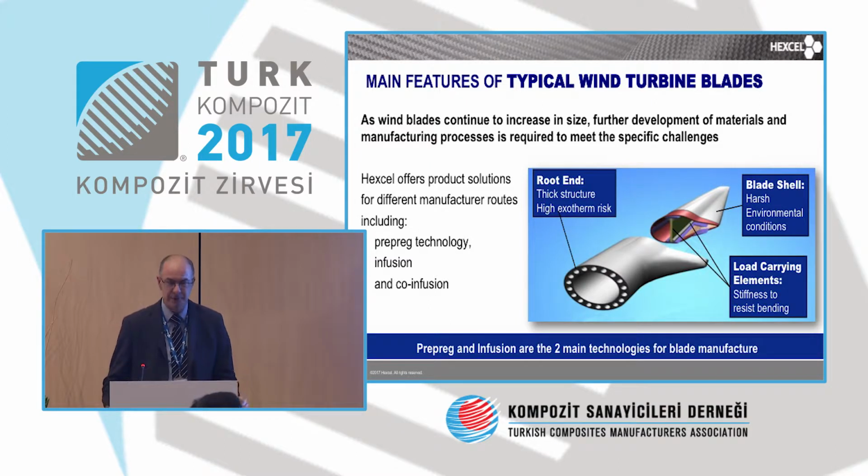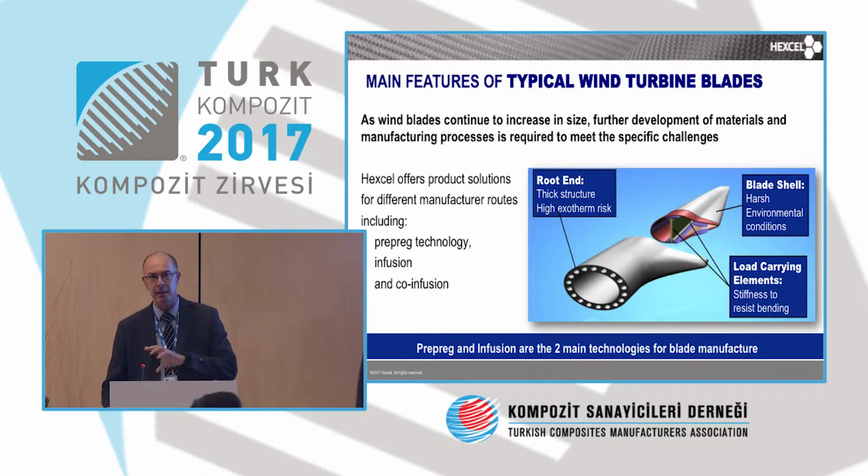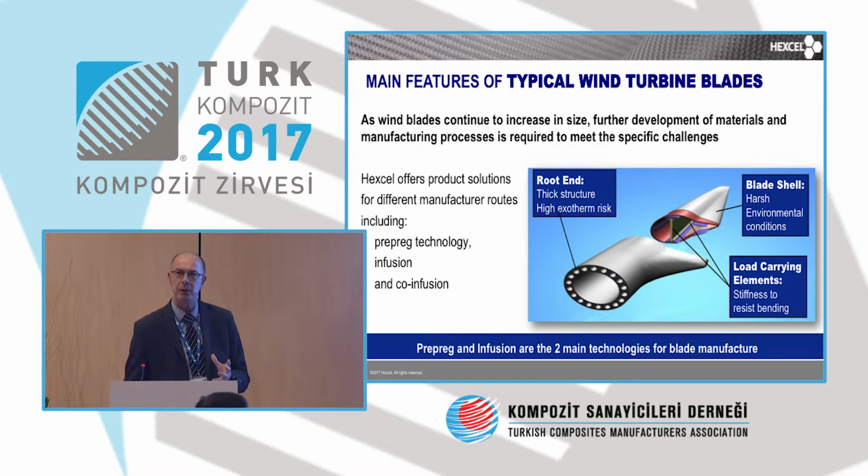We see them on TV, more and more, these blades when they are being transported from one part of the country to another. But really, the materials that are needed for this type of blades need to be developed and adapted to those new challenges. And of course, there are two types of processing for blades today. One is infusion, the other one is prepreg technology.